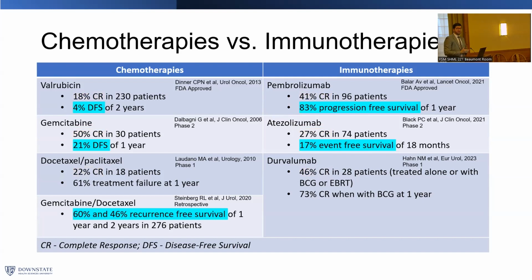And secondly, let's look at some of the progression-free, event-free, or disease-free survival rates available. And while these are somewhat different measures, they're measuring the amount of time that a patient can go without having any signs of that type of disease. So amongst the chemotherapy, the highest is seen with gemcitabine and docetaxel, and amongst the immunotherapies, the highest is seen with pembrolizumab.